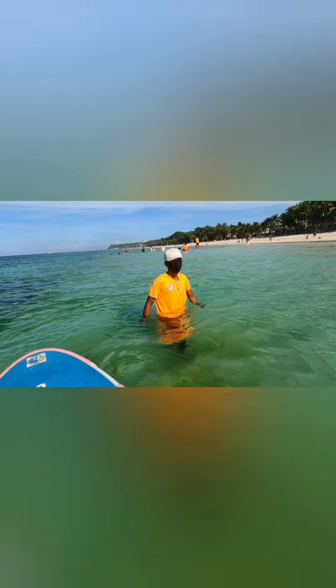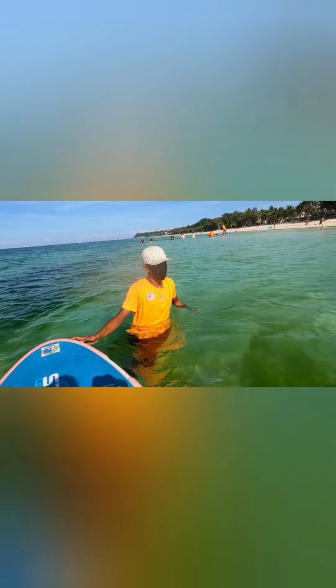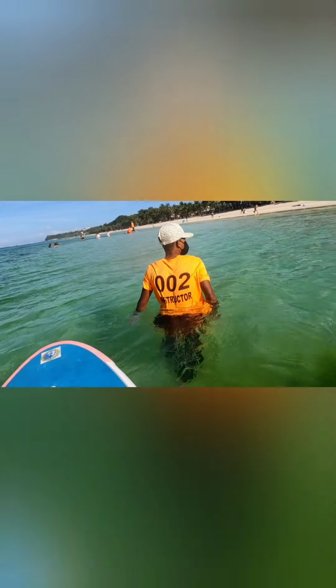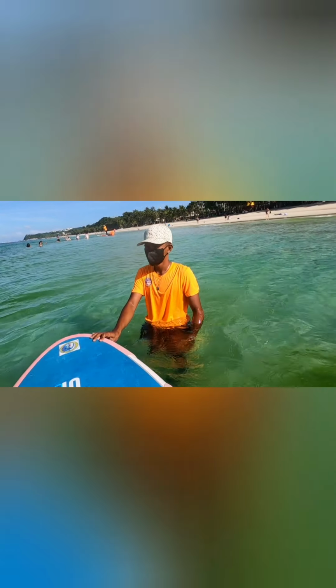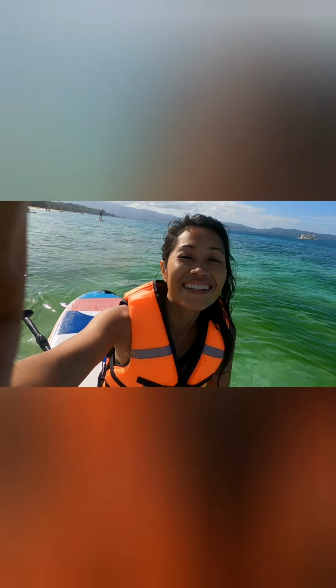If you want to try a paddleboard, it's very simple. Just contact the instructor here in Boracay. Thank you so much. I will enjoy this one. By the way, the price for this, I paid 250 pesos. That's the minimum here, good for 30 minutes.